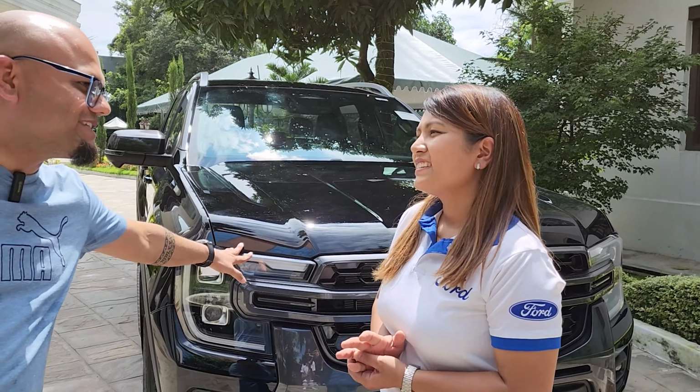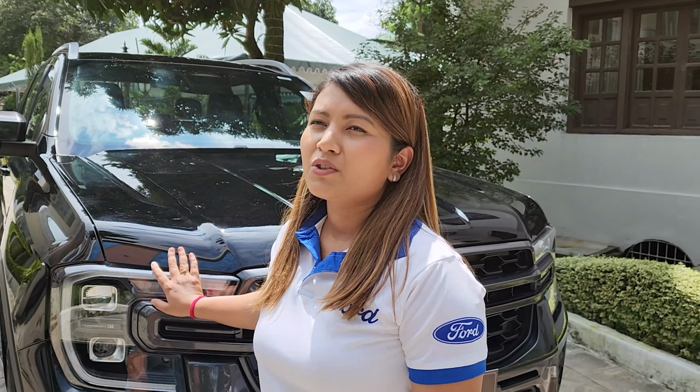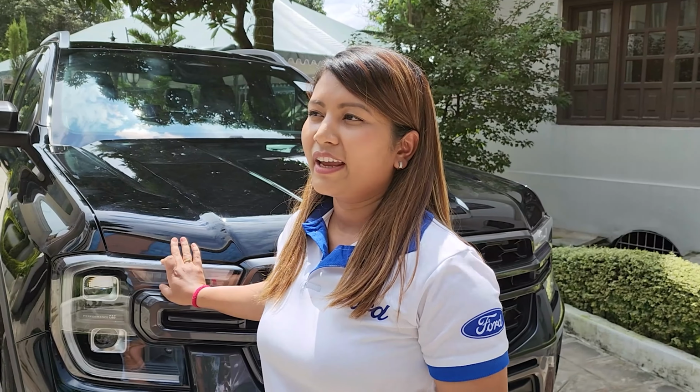Who are the competitors? Generally, in the Ranger's market, it's the Toyota Hilux, head to head. But feature-wise, it's more capable. If you had to describe the car in one word, what would it be? Built tough. I think made for all terrain. Not one word, but made for all terrain.